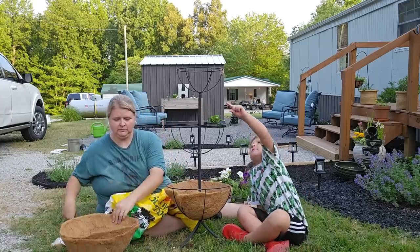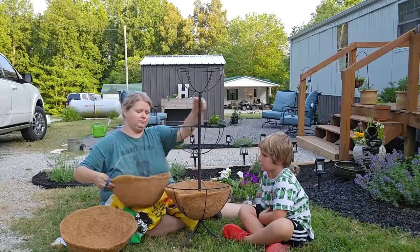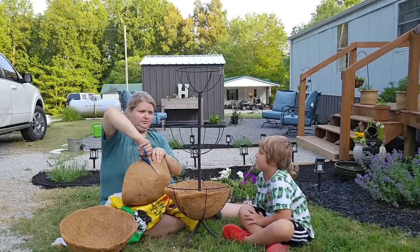As you can see, my little nephew Carson here, he loves to help plant flowers. Every time I'm planting flowers and he's around, he comes up here and wants to help me. So we had a good time sitting and chatting and putting all the flowers in there and arranging them.